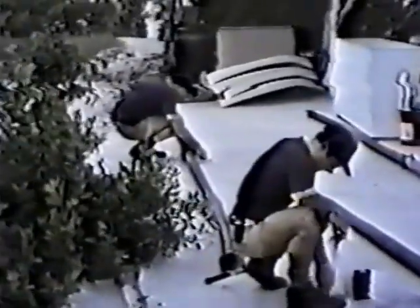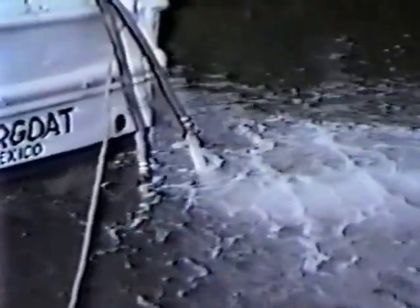Pump hoses came in 10-foot sections. 30-foot pieces were assembled on shore and loaded on the boat. The pumps were primed. The pumps were tested. And the cameraman got no respect.